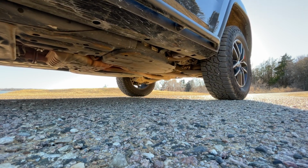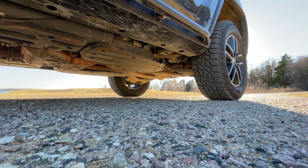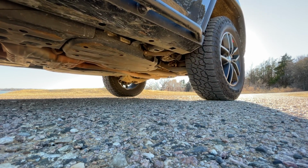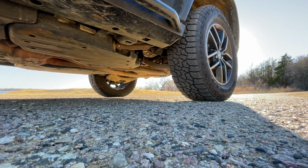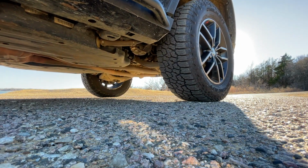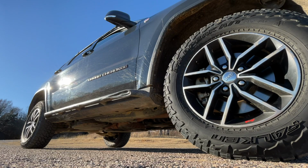But if we're talking proportion of where our big hits come, I would say, man, at least 70% of the big hits we take come along our rock rails. A quick look at our passenger side rock rails. I'll show you a nice big gash there. That happened out at Big Bend in Texas. We were doing Black Gap Trail when our air suspension wasn't working, and picked that one up.